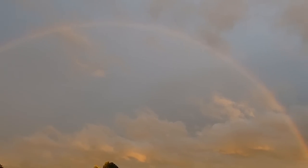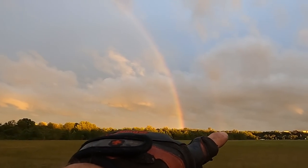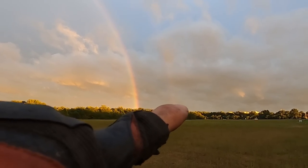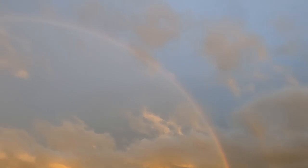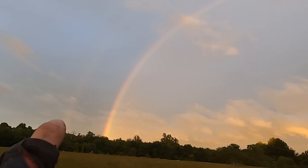Forget about the cloud cover. And then we've got a second rainbow here. Check it out, somewhere over there. Right there. Second rainbow action, right there.